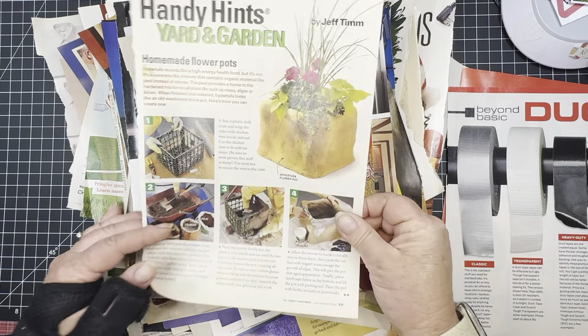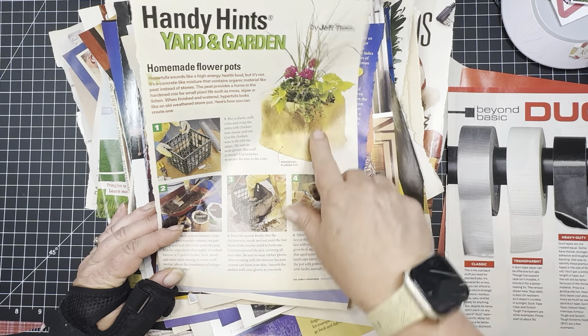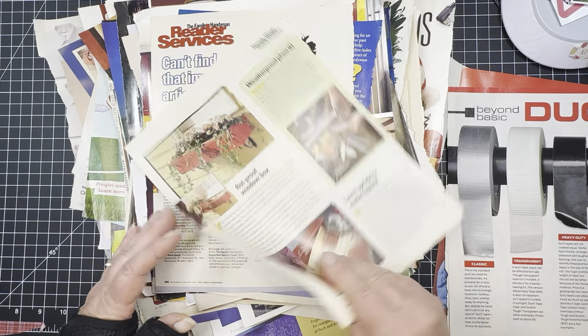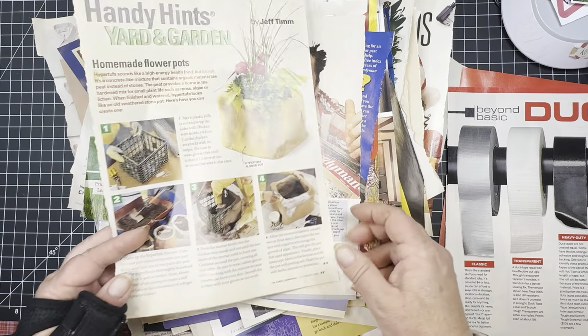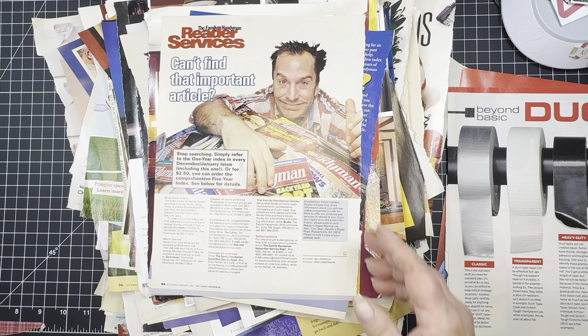This one I'm going to keep because I was interested in how to make that. I could always use that in my journal, and then I would use the words yard and garden, but I'm going to set that to the side in another pile because I was keeping that.